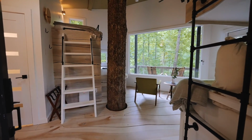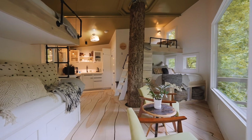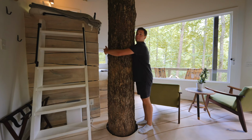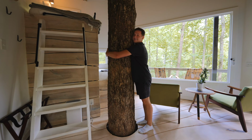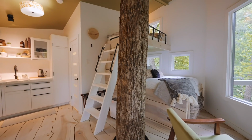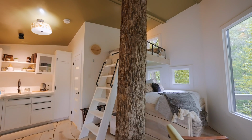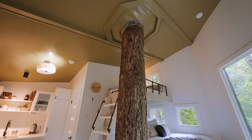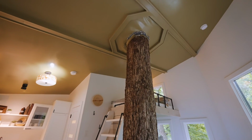You'll walk inside, immediately you see the tree growing right through the middle. This is an oak tree, and it's huge. I can hug all the way around it, and that adds a lot of character to this tiny house. As you can see on the bottom and top, what they did, there's rubber kind of all around it, so nothing can come in and nothing can really come out unless I shoved my hand through that.